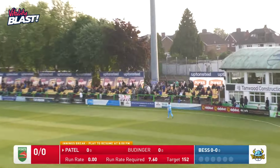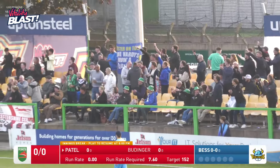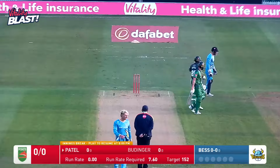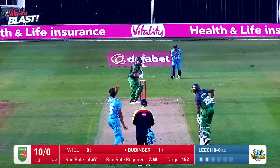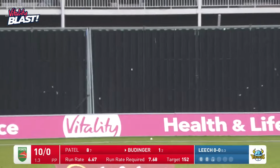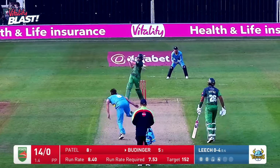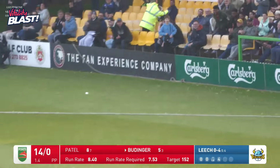What a hit from Rishi Patel first up. Out to deep square leg. Fantastic crowd catch too. What a way to start the innings. Budinger swings him straight back over his head for 4. Put up his right hand. Leach is in. Bowls again to him. Smacks him over mid-wicket for a 2 bounce 4.